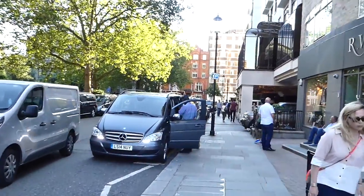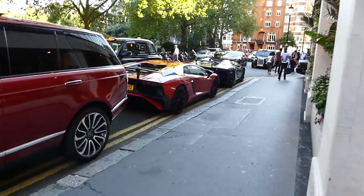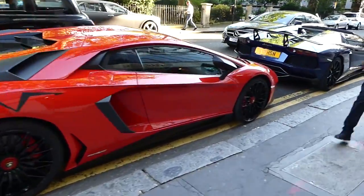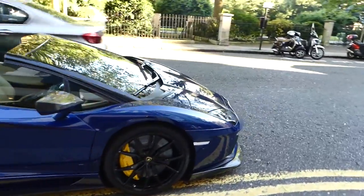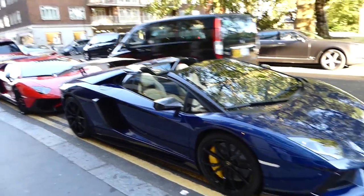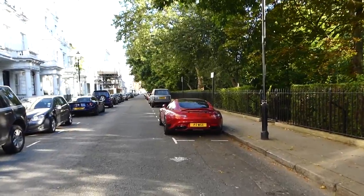Just seen the Aventadors over here. Great, it was a 570. Was it? Yeah, good spot. What a spot.